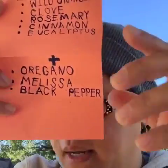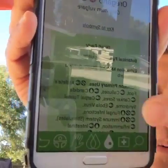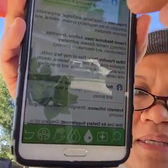What I like to do is I have the book, but sometimes I don't have the book. I always have my phone with me. And a great app to have is the Modern Essentials app. You can buy it for like $6.99, and I just search for oregano oil. It gives you a lot of properties: antiviral, antiseptic, immune stimulant, so an excellent oil. But it's a hot oil, so when you have it in the capsule already, you don't feel that hotness anymore.